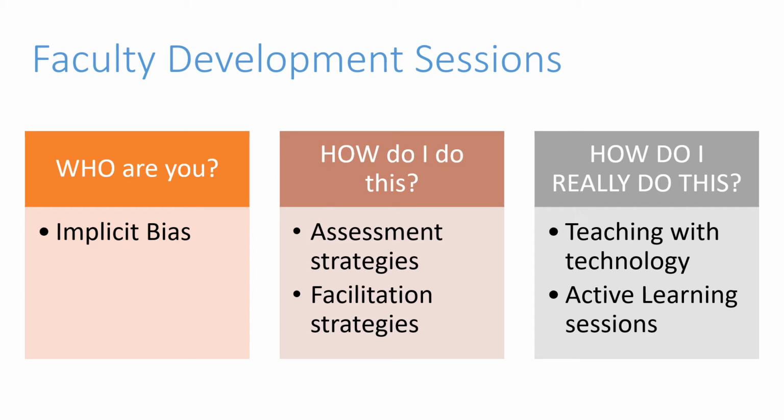So teaching with technology became a very, very big focus toward the end of our faculty development series. And we needed to make sure that, in a competency assessment approach, the faculty had opportunities to engage actively with the information that teaching with technology requires. So we developed a number of different ways to not only engage the faculty, but also make sure that they had some hands-on experience with this.